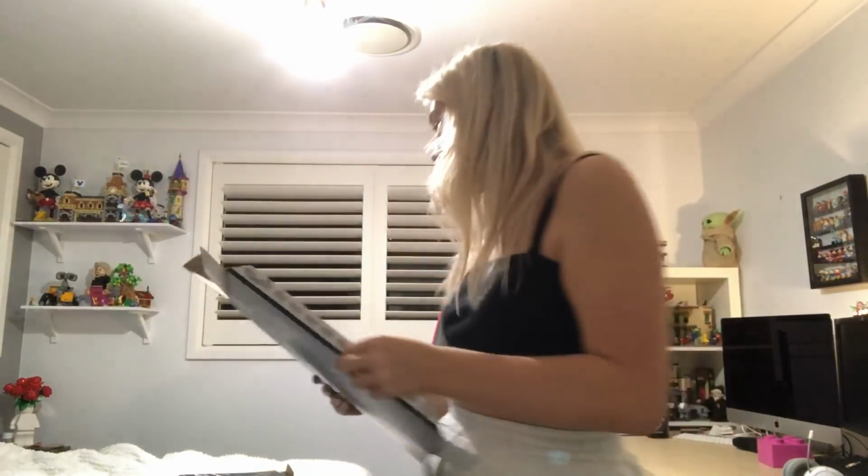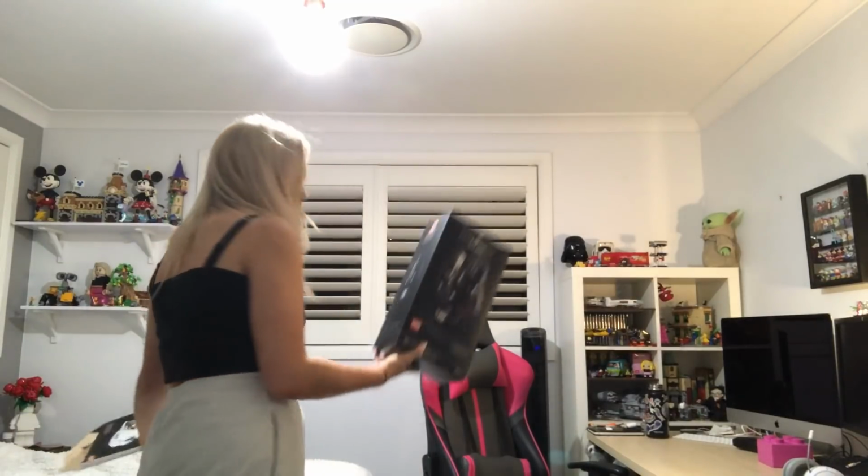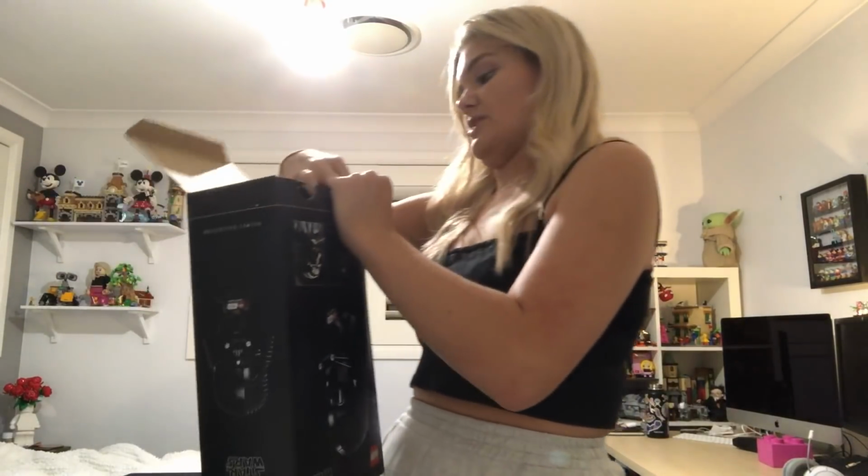It's more than Darth Vader, which is stupid because its box is thinner and it's got less pieces. So that literally makes no sense at all, which I think is why I was so harsh in my review of it. I also placed a Bricklink order earlier, which is exciting, and I might place another one tonight, get some more parts and things like that.